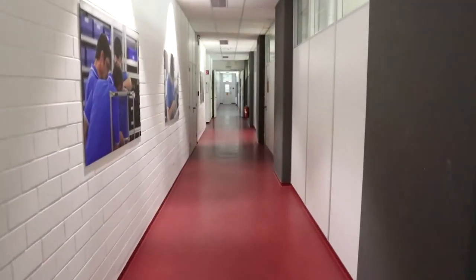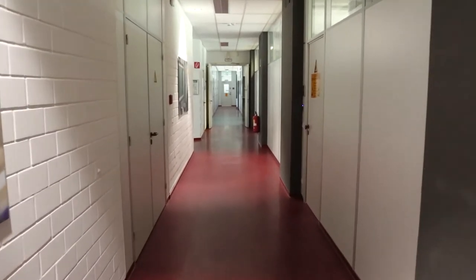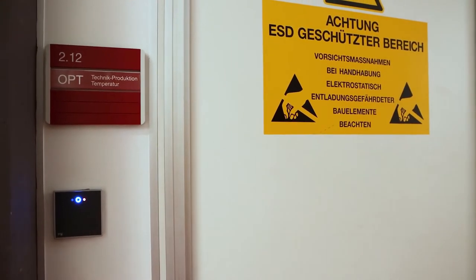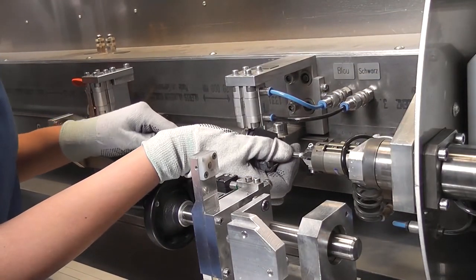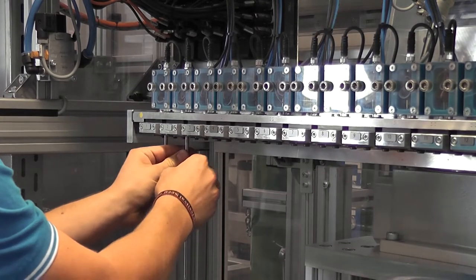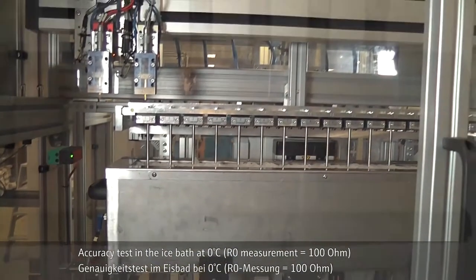First, we have a look at our automated insert production. All inserts are produced in Nesselwang under special conditions to allow the highest possible repeatability. Access to this area is highly restricted. Our innovative sensors are laser welded to an MGO cable. This builds the insert. Each and every insert we produce is being calibrated in ice water sludge. This reference point allows us to determine the accuracy class of each sensor to make sure you get what you order.